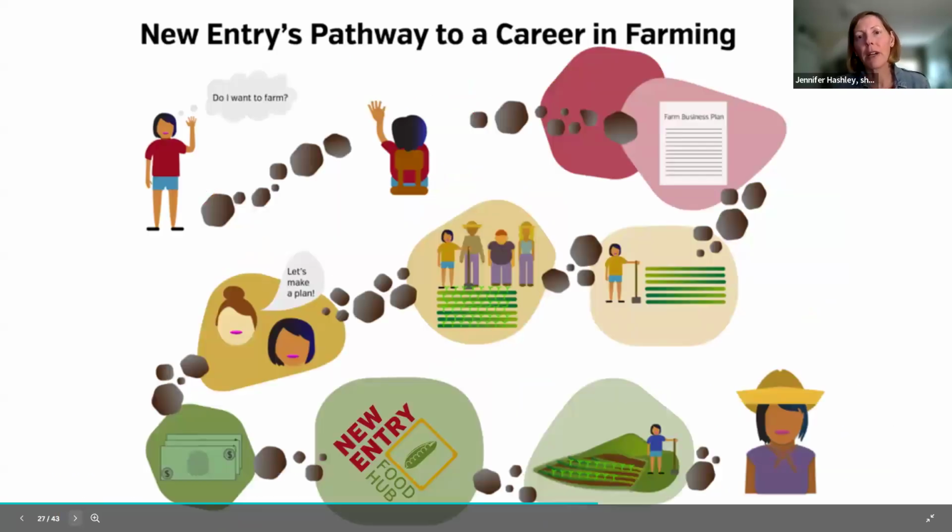This is kind of our comprehensive pathway. Just these are some examples. I won't go through it all. It's a lot of information, but we do an explore farming workshop. That's kind of our outreach and recruitment. People kind of have to raise their hand, say, yes, I want to farm. And then we do a crop production course.